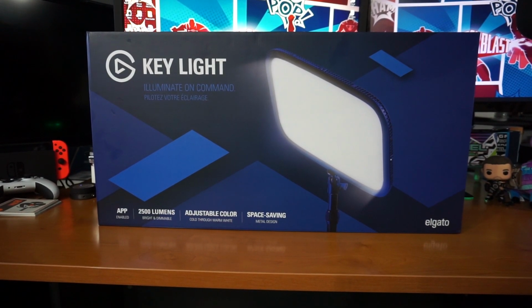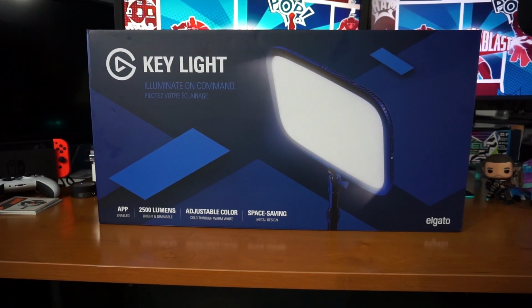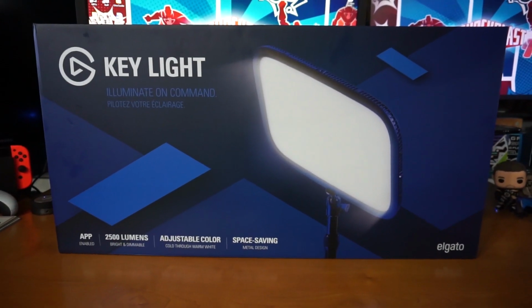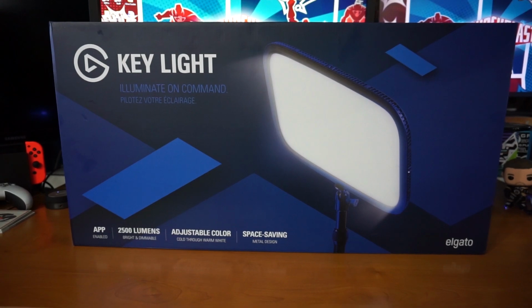There's an app that can let you command everything straight from a phone. Also, if you have the Elgato Stream Deck, you can actually program it so that you can adjust the lighting right from the Stream Deck.